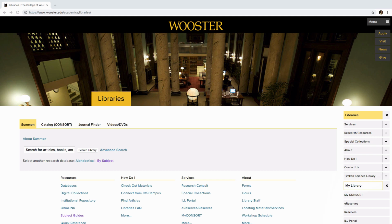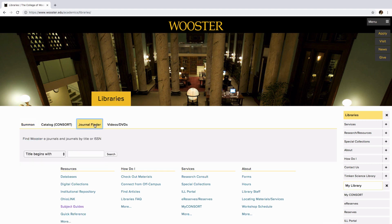Journal Finder is the third tab on the library's homepage. You can type the name of a magazine, newspaper, or academic journal to see whether the libraries provide access to that item, and, if so, where you can find it. Let's see what happens when I search.